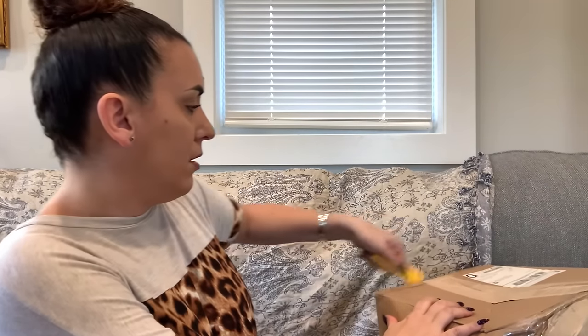All right, so let's get into it. This is the 5 purse box bundle. Usually they send more than that if one or two aren't, you know, the greatest or whatever.